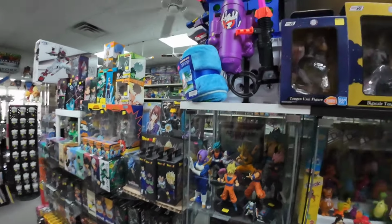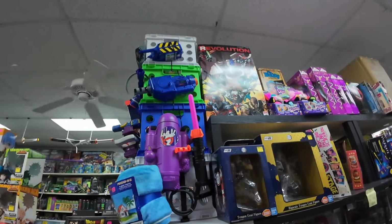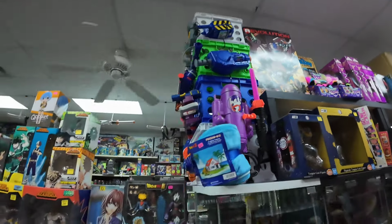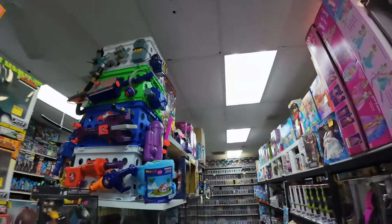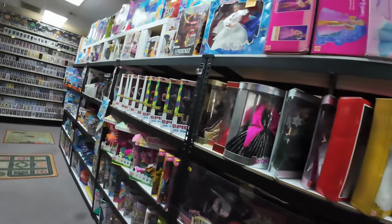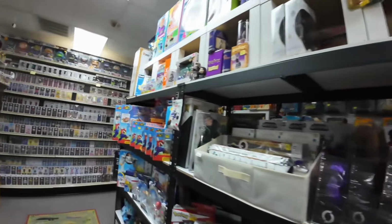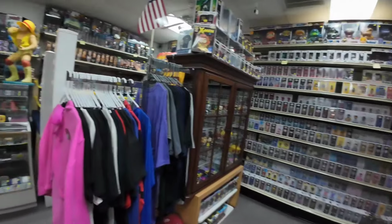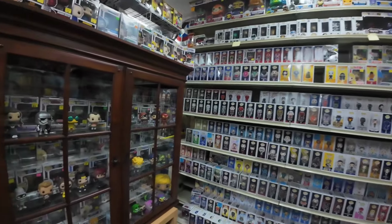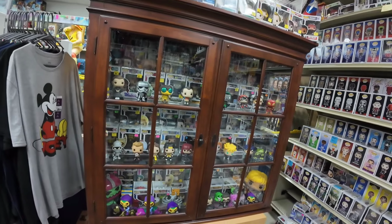Some more proton packs and toys from Ghostbusters. The ghost trap that would capture the ghost. Nice. Head back here. Barbie, all here. So the girls have their collectibles, and guys collect them too, with all the Funko Pops. Got t-shirts. Lots of Funkos. There's like a showcase here. More of your rare Funko Pops right in this display.